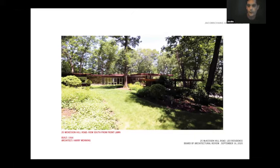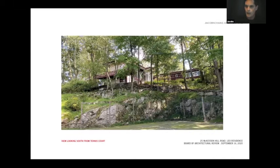So from the front, meaning the street side, it's a one-story low-slung house, and as we move towards the backyard, the landscape drops away pretty quickly. The house exposes a basement, so it feels a little bit like a two-story house from the back. This view is down at the bottom of the slope where there's a tennis court carved into the rock face, and we can look up and see the back of the house.